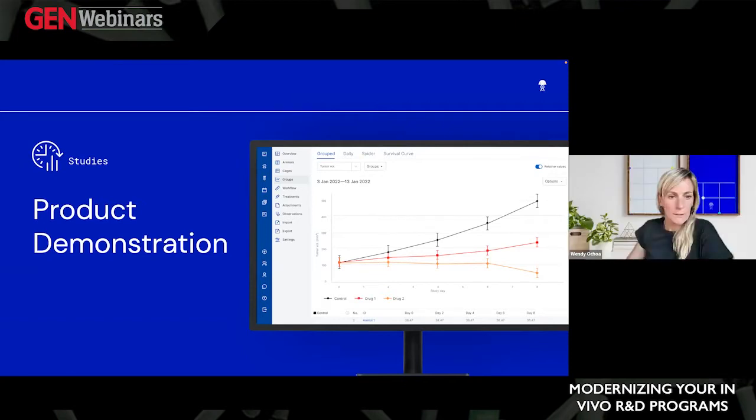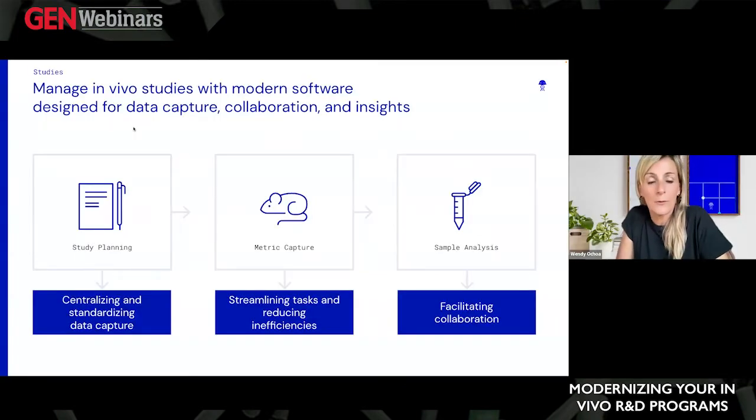Thank you, Chris. So I'm going to jump into the platform in a minute. But before I do that, I want to give you an overview of the main three subjects that we are going to talk about. We are going to talk about centralizing and standardizing data capture. We are going to talk about streamlining tasks and reducing inefficiencies. And we are also going to cover ways in which you can improve collaboration, both internally and externally.